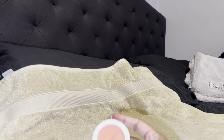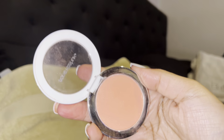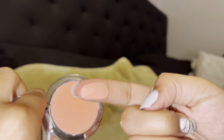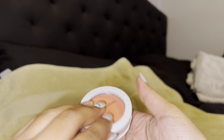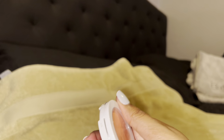Do y'all remember when everybody was going crazy for these Sonia Kashuk blushes? This is in 03 Sunset. This is so old. Do they still sell these anymore? But this was so pretty, and that was a very beautiful shade. I think I'm gonna keep this. I don't know if they sell these anymore, but yeah, I'm gonna keep her because she was really good back in the day.